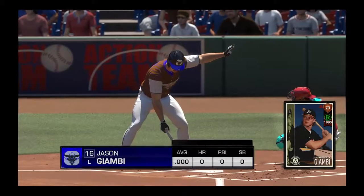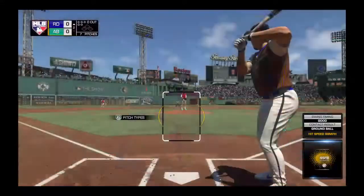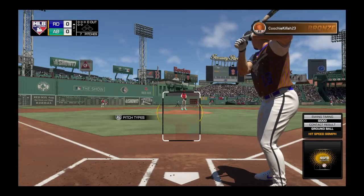Coming to the plate now, Jason Giambi. He'll lead it off here to begin the second. Third baseman, Jason Giambi.